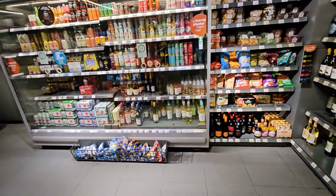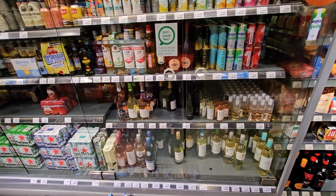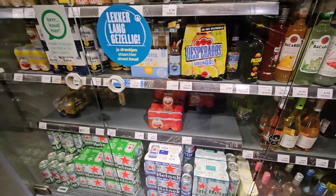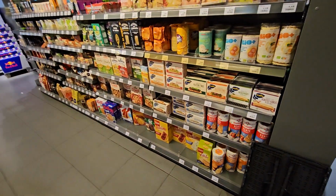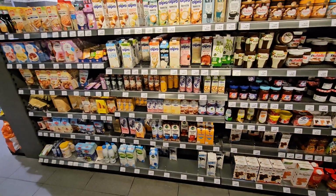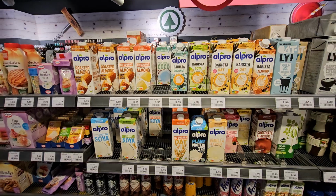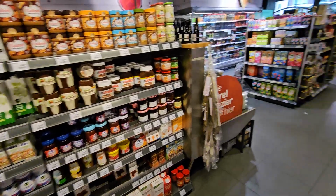wine in grocery stores. Obviously, in Europe, you can get wine at your local grocery store, which is quite different from many North American cities. So, if you want to get your wine, here you go. You can get it next to your beer. And cereal products, muesli. On this side, we have jams and a good selection of almond milk, soy milk, sort of healthy milk alternatives, which of course I approve of.